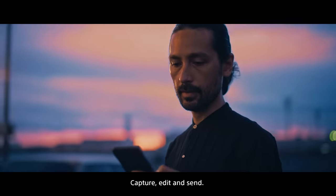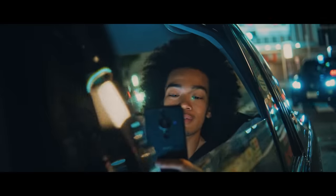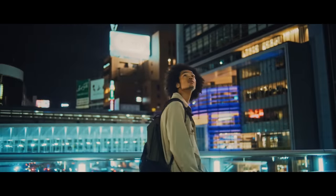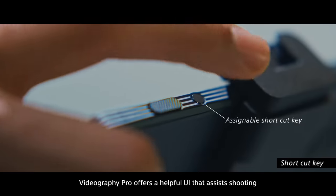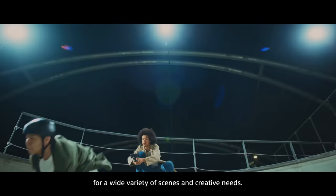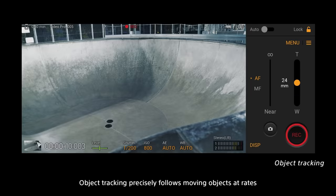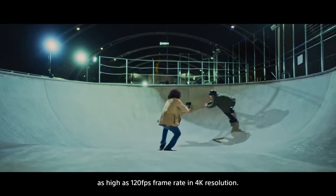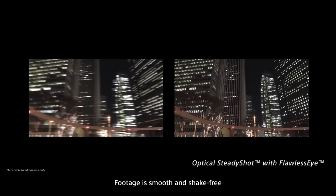Capture, edit, and send. Anytime, anywhere. Videography Pro offers a helpful UI that assists shooting for a wide variety of scenes and creative needs. Object tracking precisely follows moving objects at rates as high as 120 FPS frame rate in 4K resolution. Footage is smooth and shake-free.